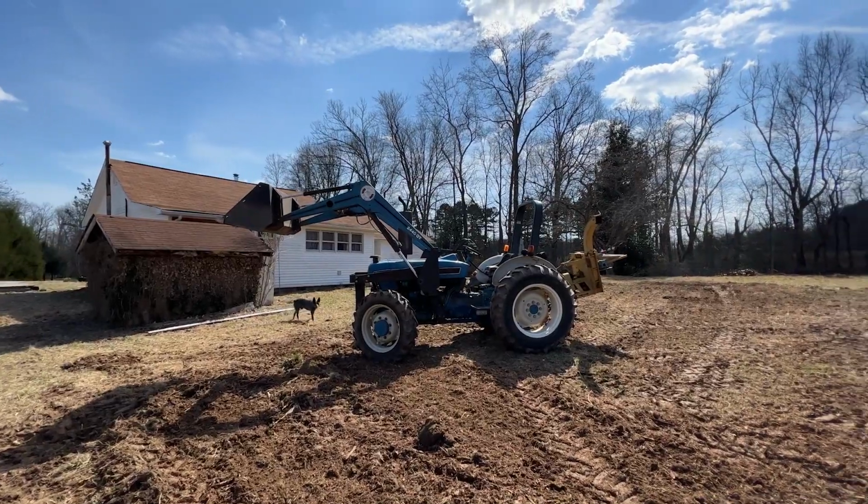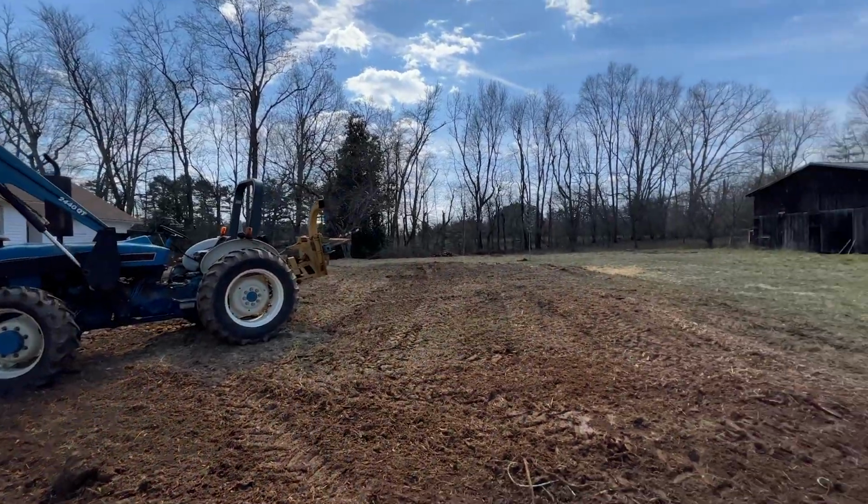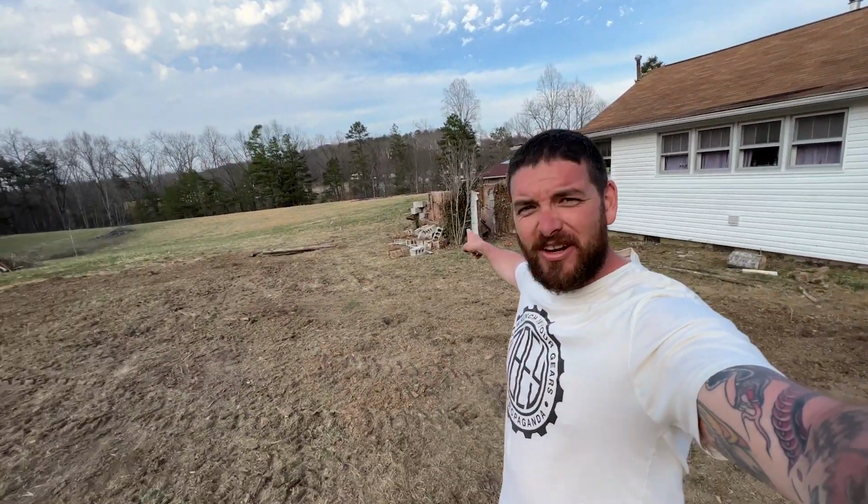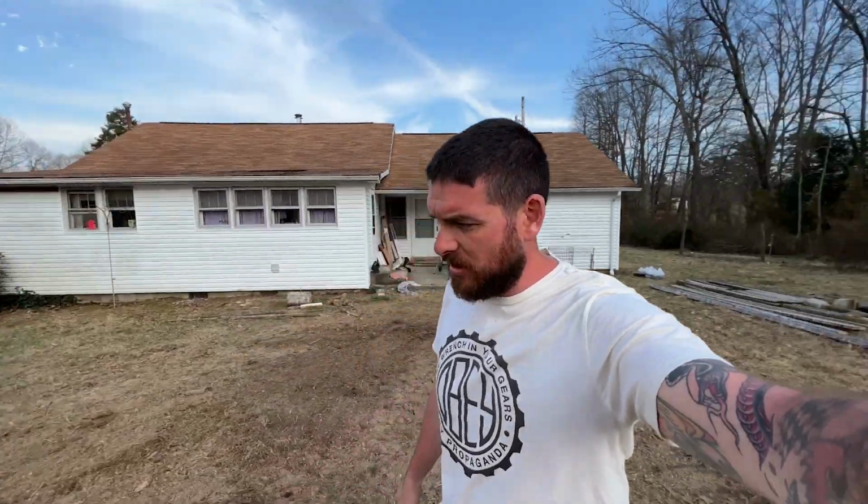All right, well, the stumps are gone. Today was a busy day. You can see I got some sun on my arms. Started tearing down the old well house that I talked about. Got the whole yard leveled out actually with a tractor. Just dropped the bucket down and went downhill with it. This is a pretty good start.